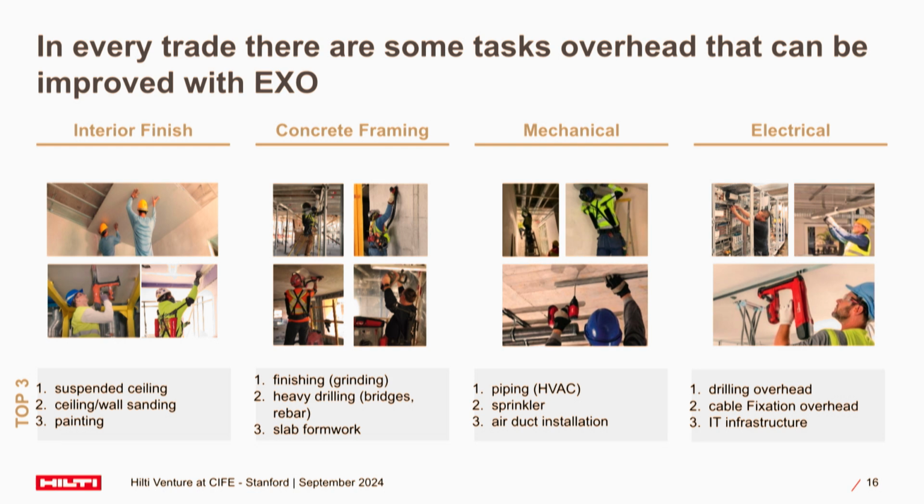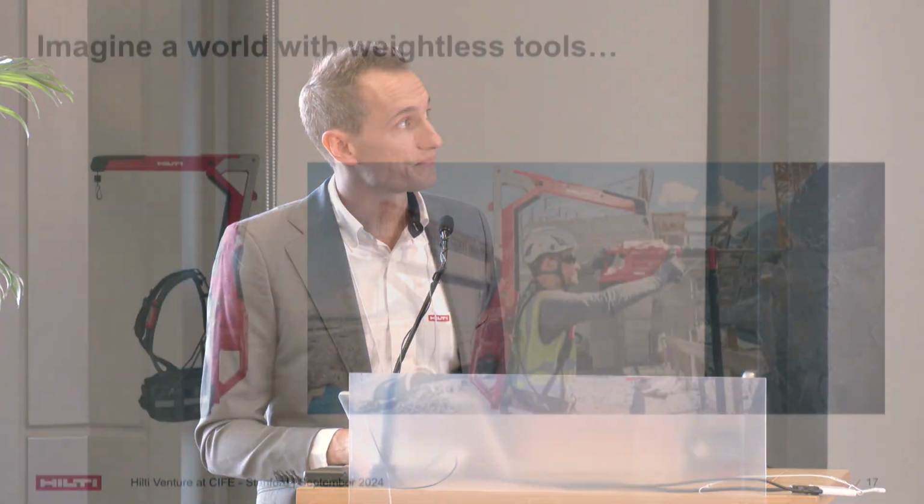This allows you to perform a significant amount of tasks, whether it's in the interior finishing trade, whether it's painting or sanding, for example. You've got tasks in the mechanical trade, fitting pipe or duct. In the concrete environment where you're grinding overhead, for example. This tool and equipment is basically helping the employee feel significantly less strain and therefore be a lot more productive.